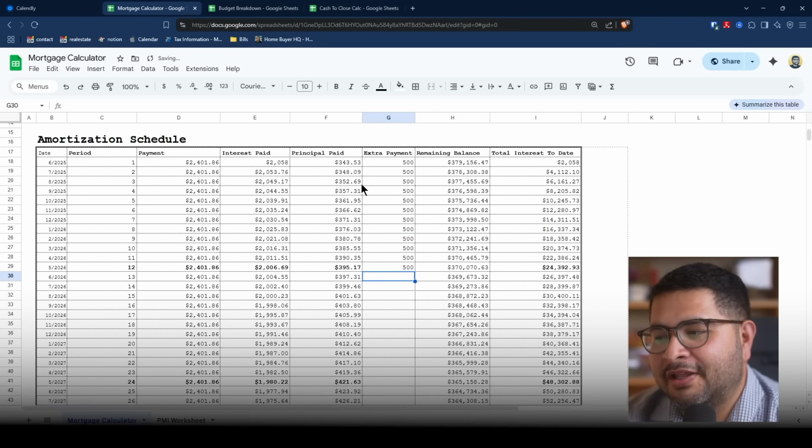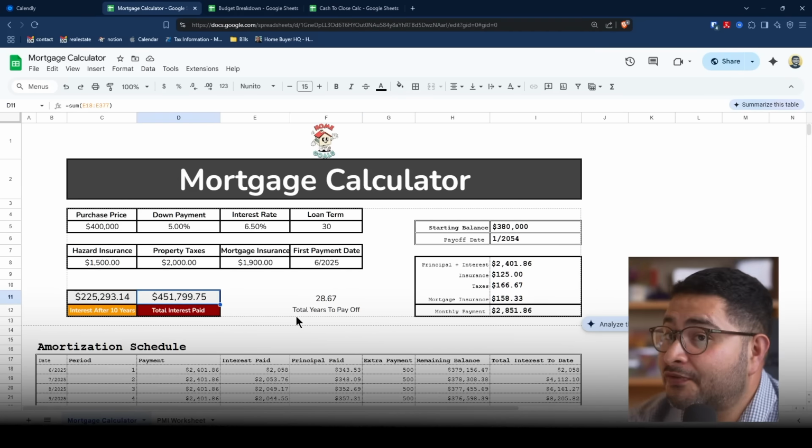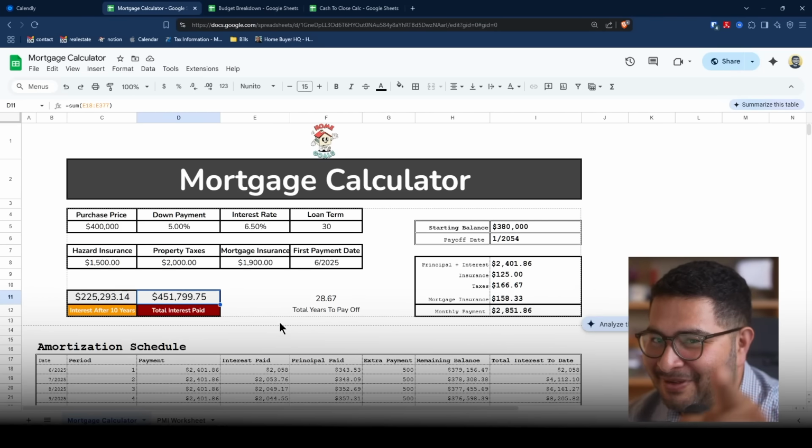What did that do, really? So you shaved off almost a year and a half of interest, and your interest paid now is $451, not the higher number that it was before. Do you remember what it was? I don't remember. But you can just rewind.